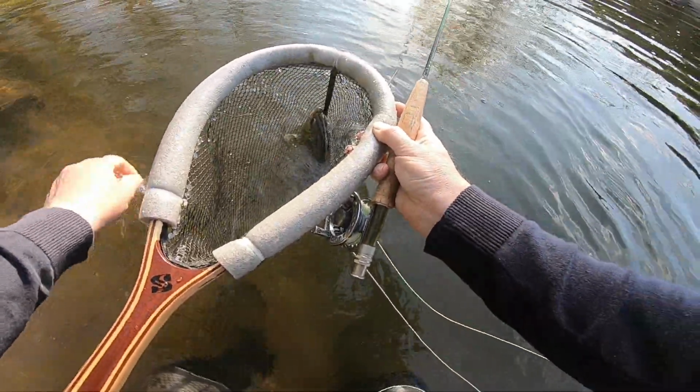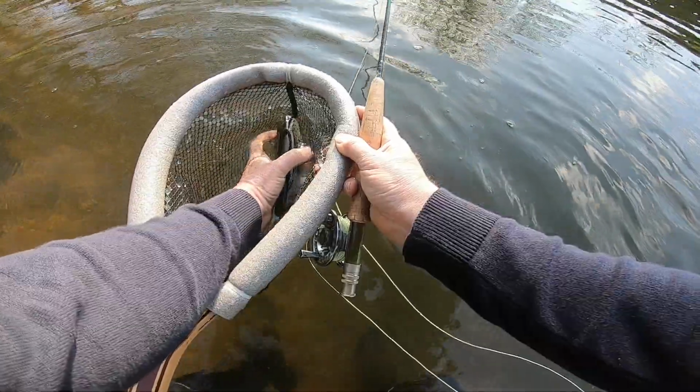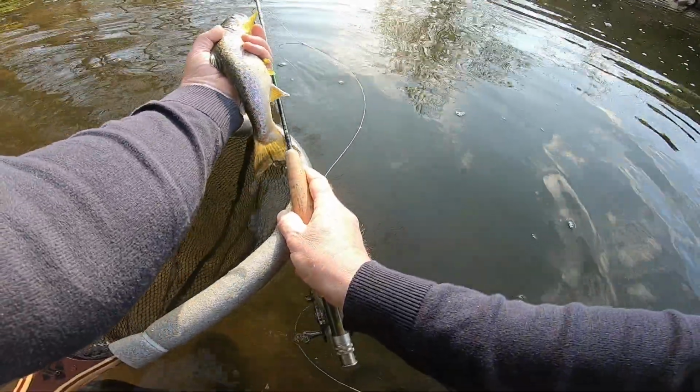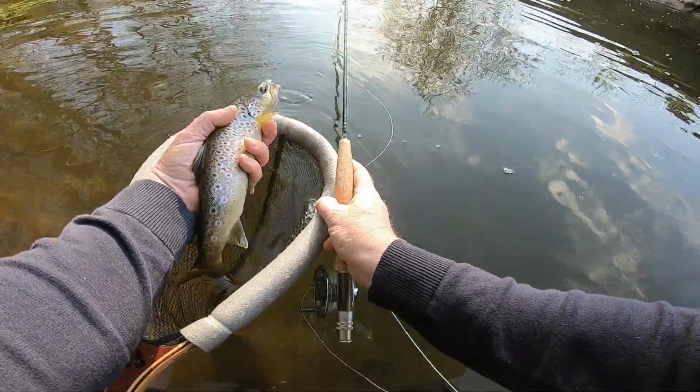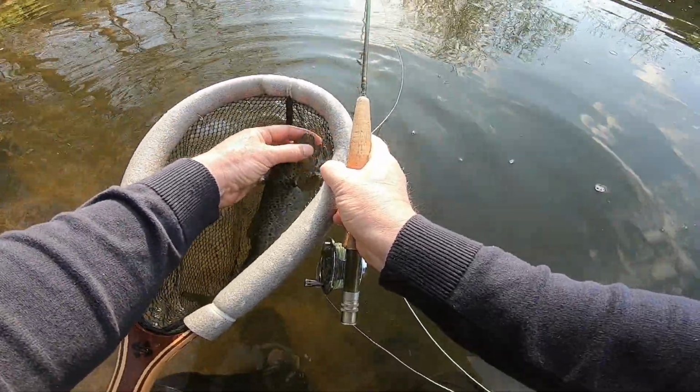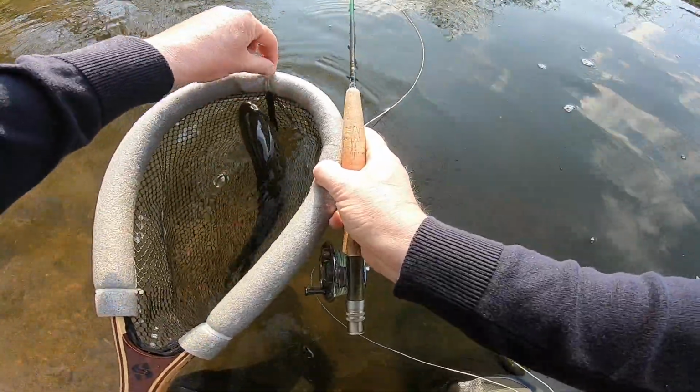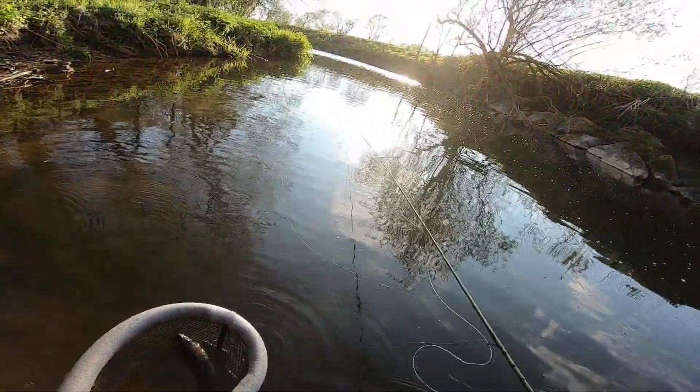Before we do anything, I'll just give it a quick measure on the rod. Oh, look at that. That's a 12-inch fish. Right, now what's it done to this leader? Right, let's put that rod in the holder.